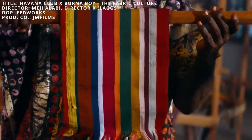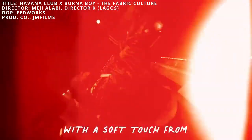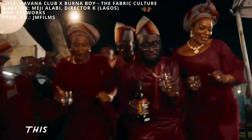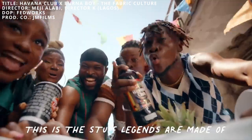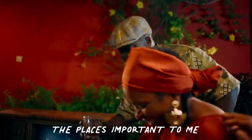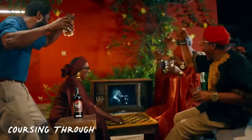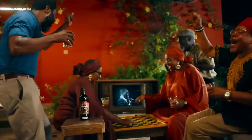So this is a project for Havana Club, the unveiling of Burna Boy. The director was Meiji, but for the Lagos part it was director K. Normally you have the men playing draft. But they wanted to show the reverse, women playing draft and the men cheering them on. If you notice, the women are the ones playing the draft and the men are the ones cheering them on.